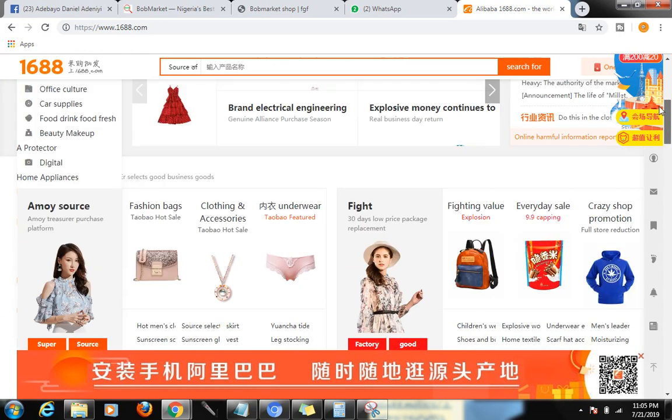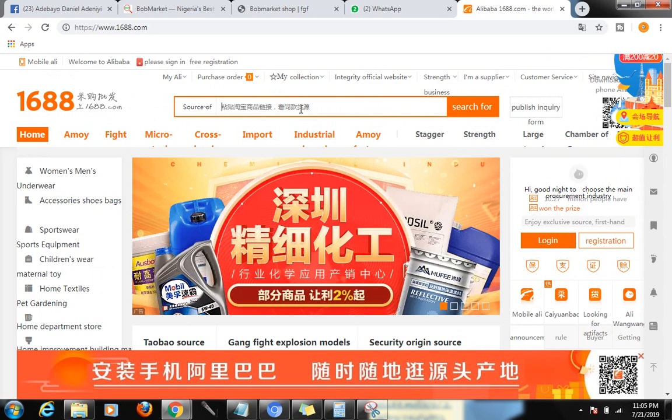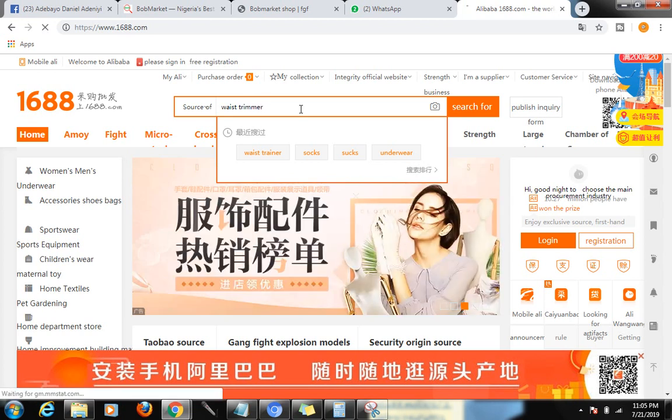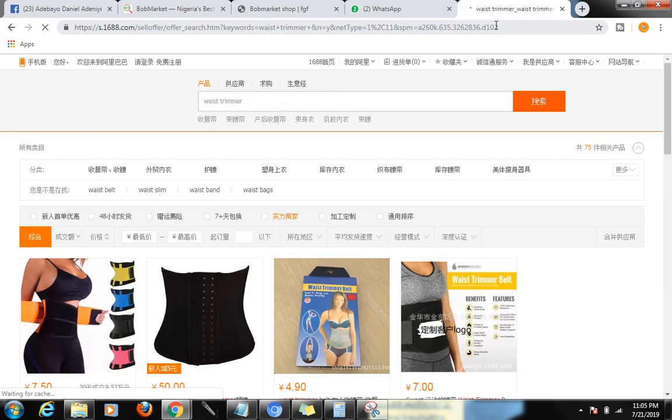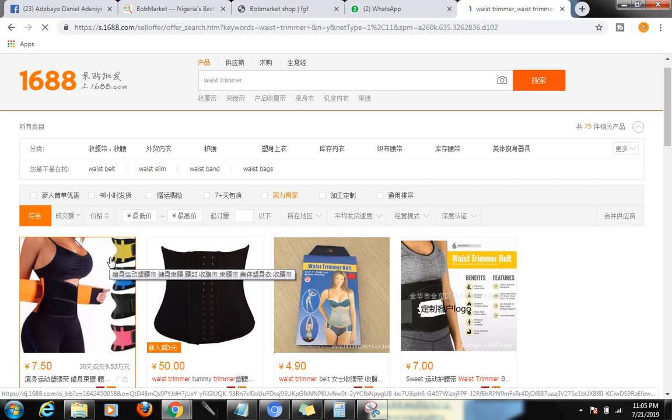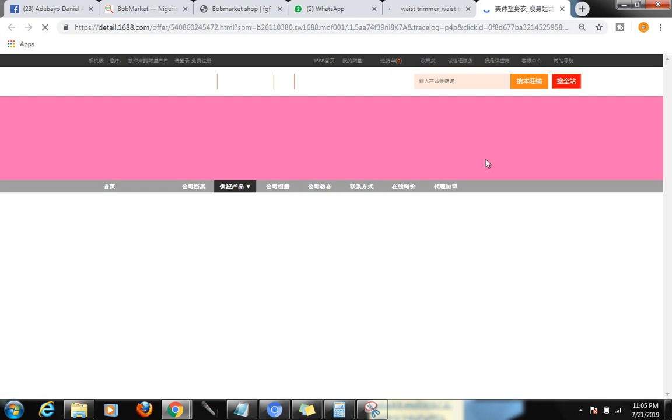So let's see what we can buy. Let's see waist trimmer. Let's search waist trimmer. Okay, yeah, waist trimmer. You can search for anything. We have different products, varieties of products, but I just want to search for you so you know what we're doing and how much it costs over there.